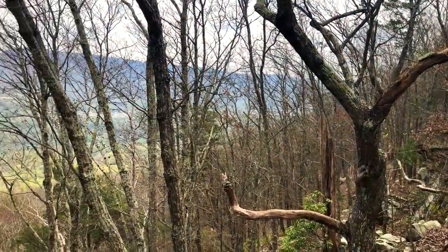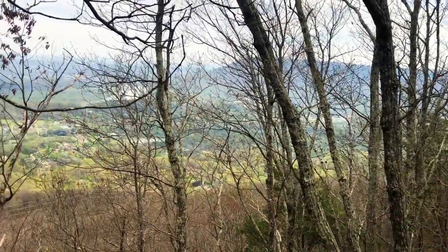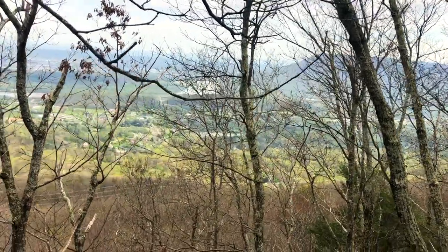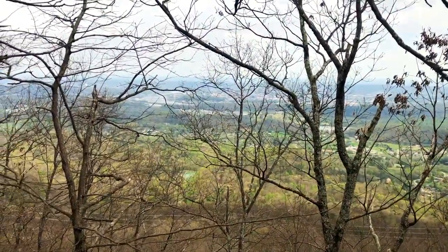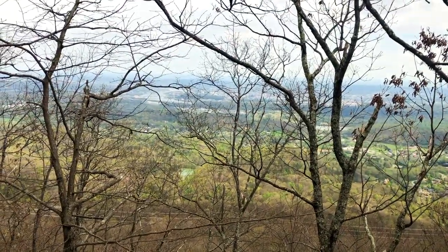Here's another viewpoint, a little more covered with trees, but still beautiful. You can see the Tennessee River there in the background through the trees. And as I pan more this way, you can see the Tennessee River again as it loops through Chattanooga there. And that's downtown Chattanooga in the distance.